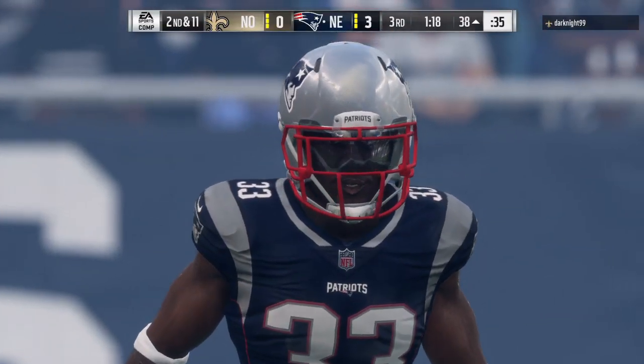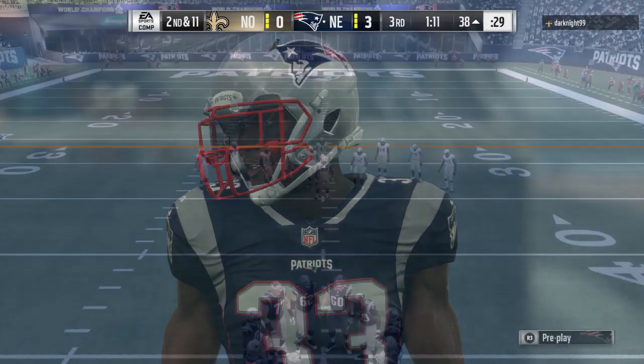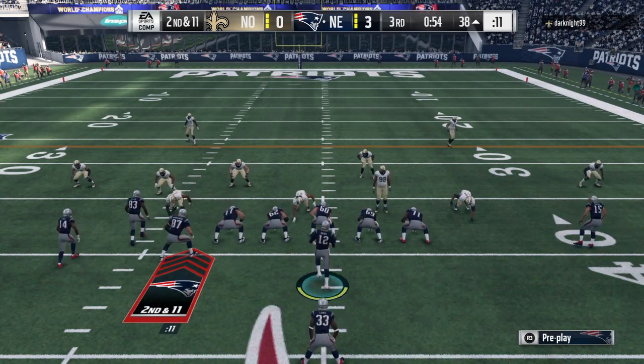Yeah, and that was a safety that came through and made the play. But there's no doubt in my mind, he hits like a linebacker, and we see a lot of that in today's NFL, don't we? And that time we do indeed. A big hit for a loss.